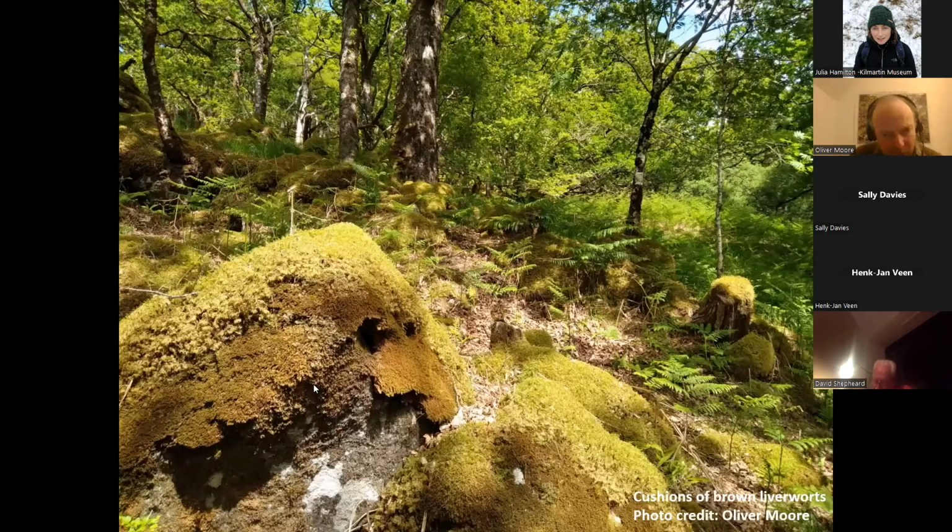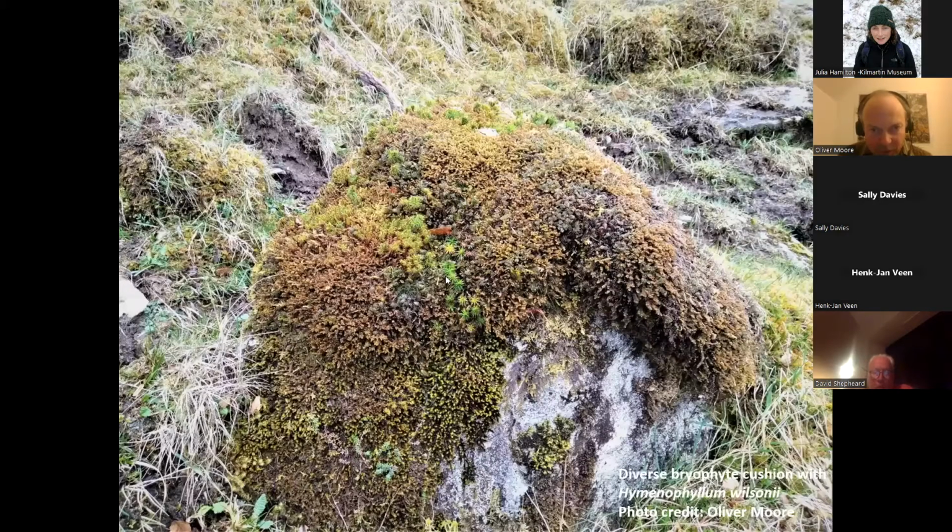When you get boulders in woodland, in the rainforest zone, often with these brown cushions of liverworts, that's generally a good sign that you're in temperate rainforest habitat. These are made up of liverworts, and we've got mosses there as well. Sometimes you get Wilson's filmy fern growing amongst these diverse cushions of bryophytes. Wilson's filmy fern is scattered throughout here. It's a slightly darker green amongst all these browns and reds and greens and yellows. So these boulders are often a feature, with these beautiful oceanic bryophyte cushions.